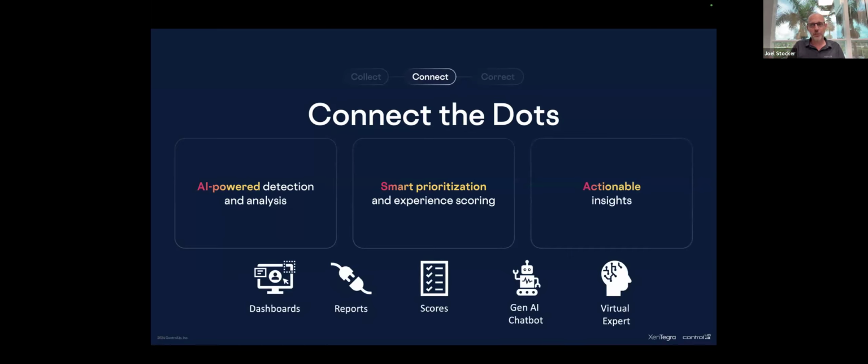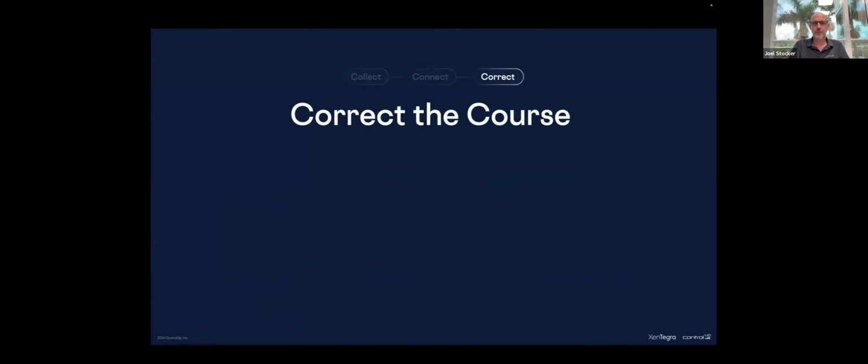Just putting data on the screen, like a lot of DEM vendors do, that's not enough, right? You want to make sure that the person, no matter if that is a very technical person or maybe someone less technical at the first line support, really has the understanding of what to do next. And we do that through dashboards, reports, I mentioned scoring, and the Gen AI chatbot.